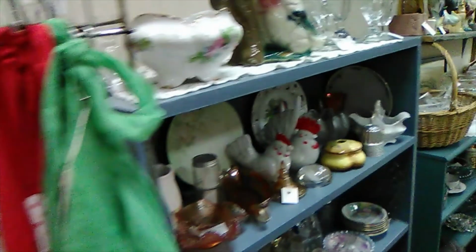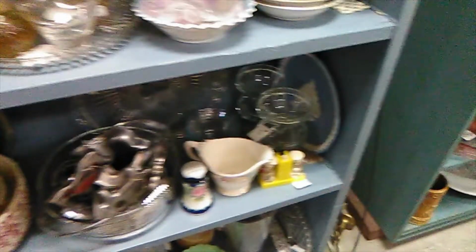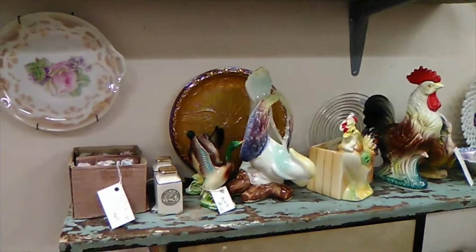I'm gonna swing you around. This is a booth that is in a hallway. So it's on both sides. There's some ruby red and some Avon, all kinds of linens. Shelf of figurines. Little pigs. There's some divided depression dish plates. Drinking set. And more figurines.